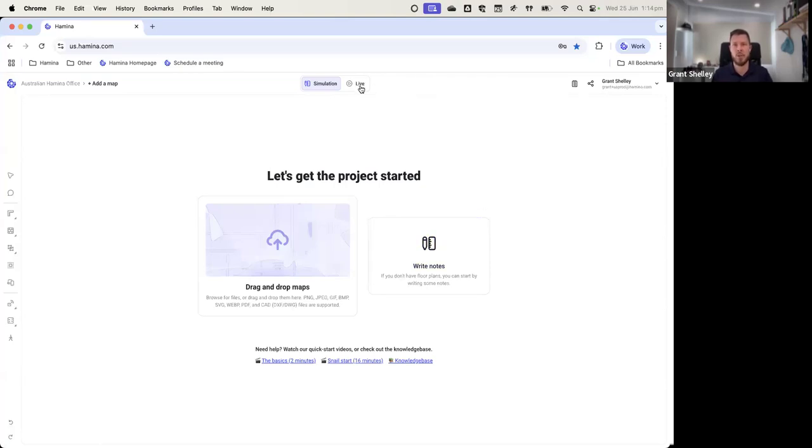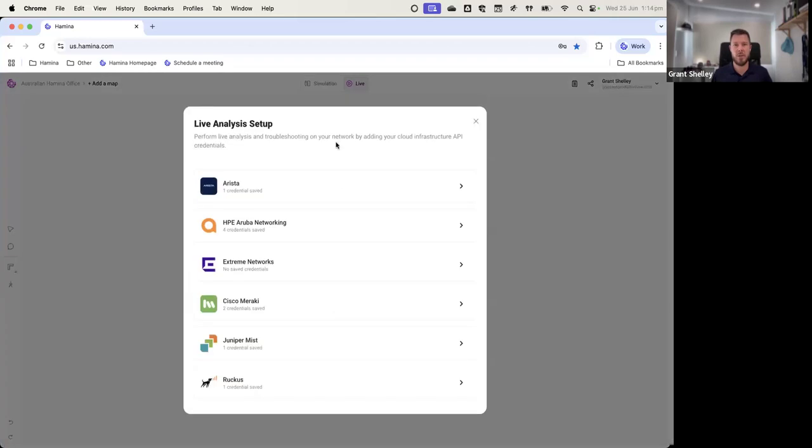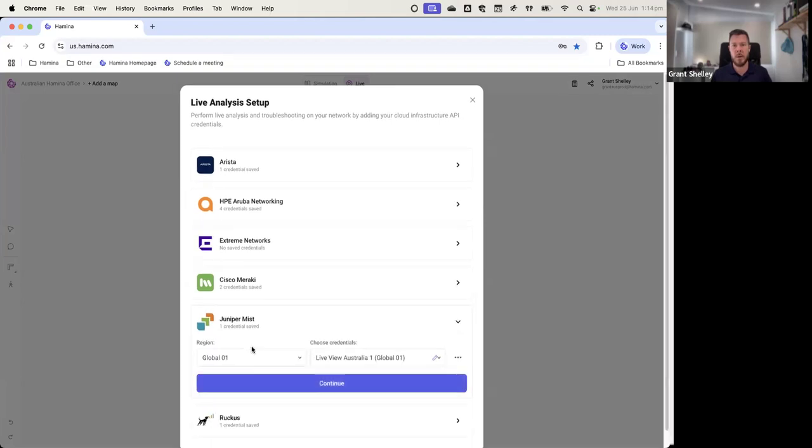What I can do is click straight onto live. And keep in mind, there's no floor plan that I have to physically have on my MacBook drive or anything like that. I'm purely just going to click on connect infrastructure, and you can see the list of vendors that we support for live view. I'm going to go down to the Juniper Mist and click on that. And now I've already added my credentials in here. I've already had the API key generated for me.